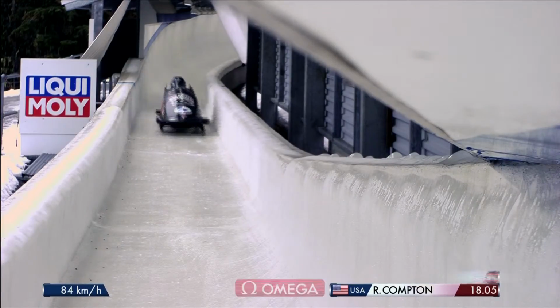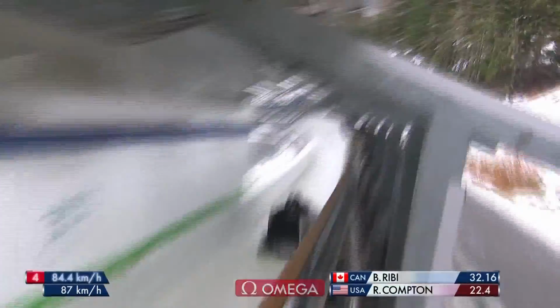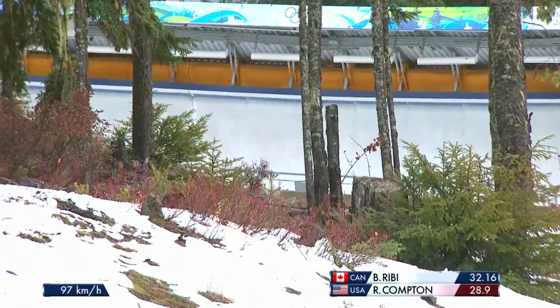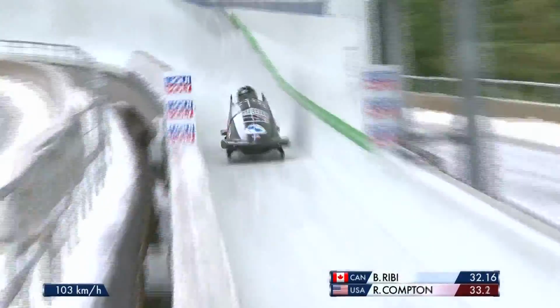Ooh, a little late there, and a flop leads to the skid, half a second back. Bit of a lower line there through 4, and see how she's pushed away in 5, and now she's just kind of catching up to the sled and trying to get in front of the sled. She'll have time to do that here in corner 7.